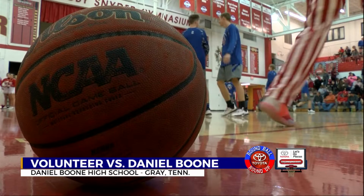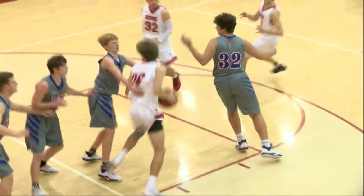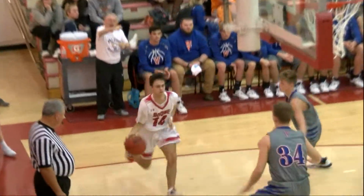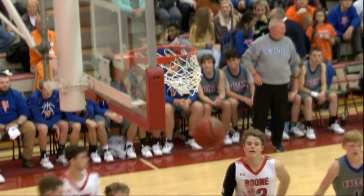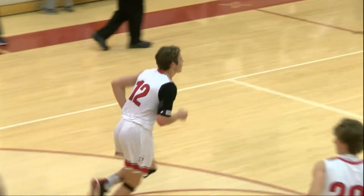In grade, Daniel Boone hosted Volunteer in a doubleheader, and looking at the boys first in this one, the Blazers, they wasted little time. Cade Norris draws the defense, and Jared Atkins gets around the defender and hits the jumper, and Boone just continued to work the ball around. Now Norris, well, he really isn't able to handle the ball, just kind of rolls over to Colby Backus, and he's going to get the easy bucket to go.